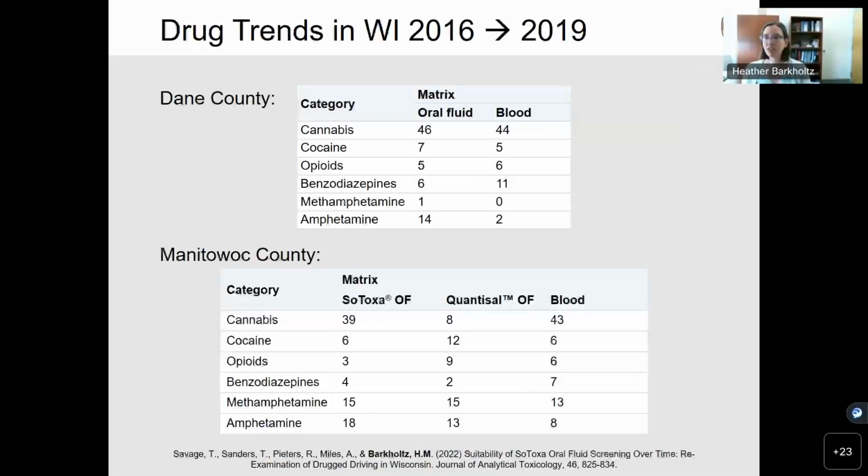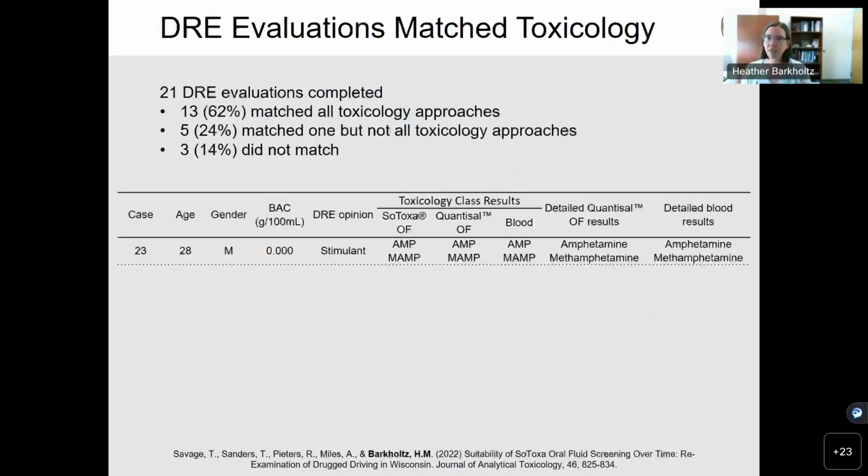So for the drug trends, comparing the drugs observed in Dane County in 2016 to the drugs observed in Manitowoc County in 2019, there was an increase in opioids, and that may be due to the time. And there was a decrease in benzodiazepines, but an increase in methamphetamine. So there are too many variables at play here to really discern if this is a geographical or a time change in these trends, but it really exemplifies how these things shift over time.